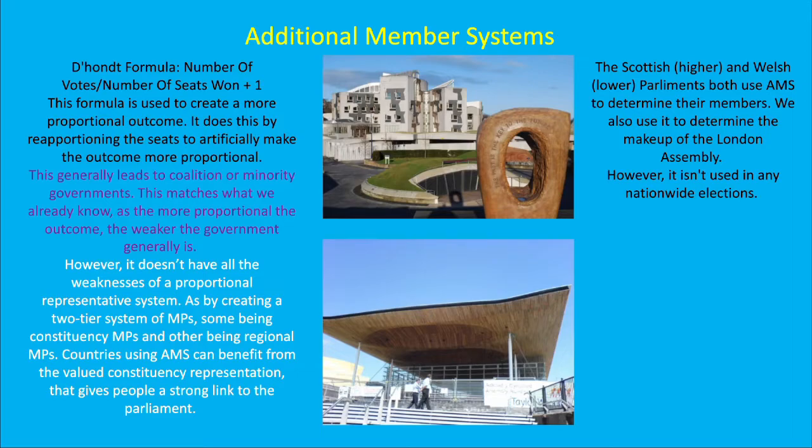This means that the parties will all make a list of their chosen candidates for the regional list seats, and will then elect members based on how many seats the party wins. Whilst the electors can see the party candidates, they cannot choose who they wish to represent them, and they can only vote for the party or for an independent candidate.